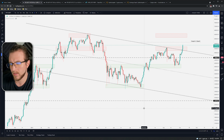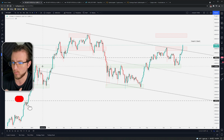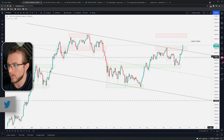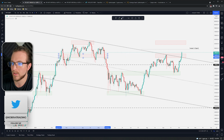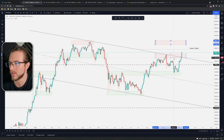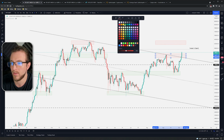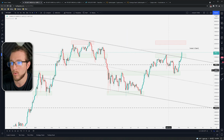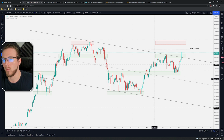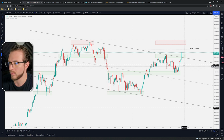Actually, real quickly, before we go down to the 4-hour chart, this is my main chart. This is what I have charted on Binance. Okay, the Binance pairing BTC USDT. Obviously, we can change this to green. This is support now. This is still resistance. This is still resistance. And for now, this has turned into support, okay, on the daily chart at least. So with this channel, this is what I really want to be getting into here.